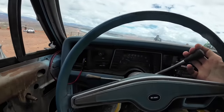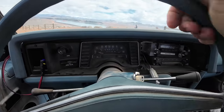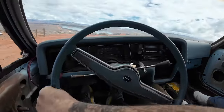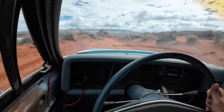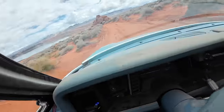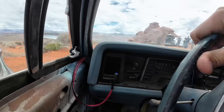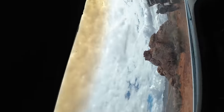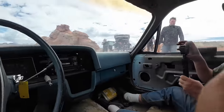Okay, here we go for the neutral drop. So it won't idle below 2,000 RPM, so I just have to grab a gear and go. Oh yeah. Turn around now, it won't start. Oh. Killing me. Killing me.